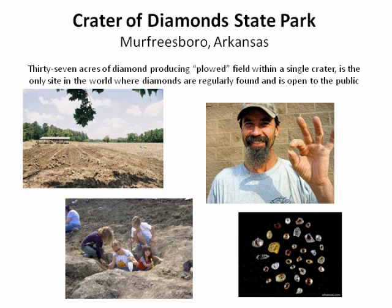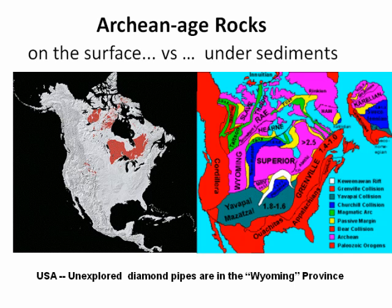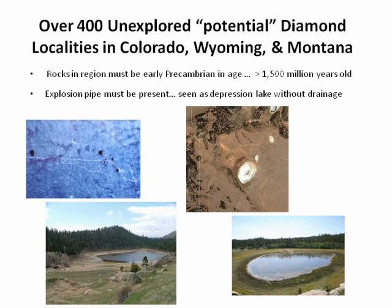Now, prospecting, Archean Age rocks. The first thing you have to look for. These are the outcrops of Archean Age rocks. There's the Slave Province. Right there is what is called the Wyoming Province. If I strip all the soil off, these are where the Archean rocks are. These are the names of them. But right there are more than 400 kimberlites in Montana, Colorado region that have not been completely explored. Over 400 unexplored Wyoming kimberlites.